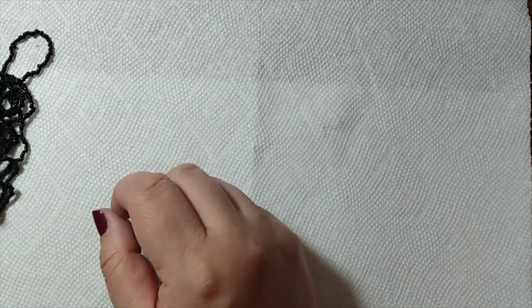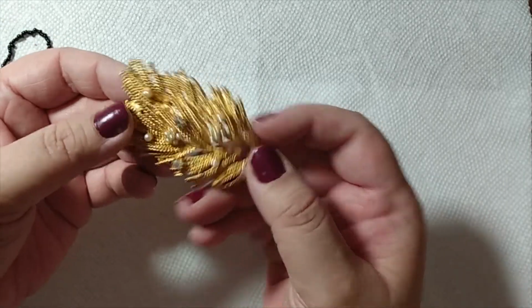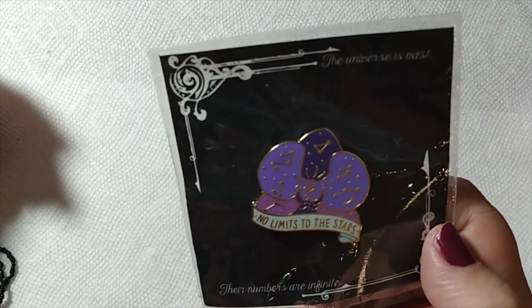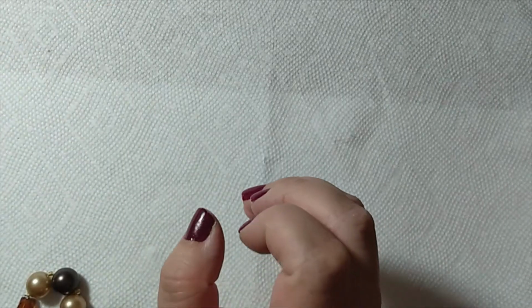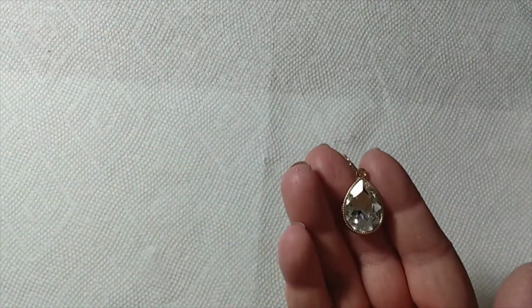Loose hoop earring. Here we have a brooch without a pin. I think I'll put that into craft because it is nice and it's got some pretty beads and stuff on it. Loose bead. Here we have a little fashion pin. It says no limits to the stars. Pretty little earring. Here we have a little glass butterfly pendant. Maybe I'll put that silver chain on that. We'll see. Stud earring. Crystal earring. Very pretty.